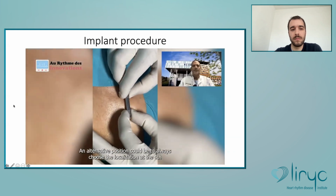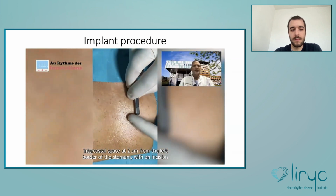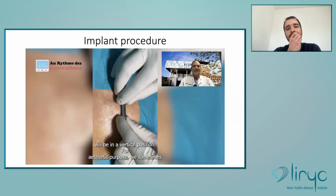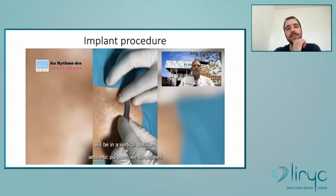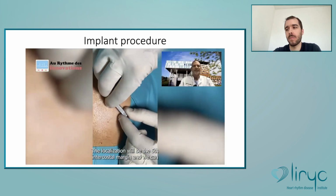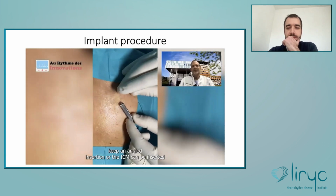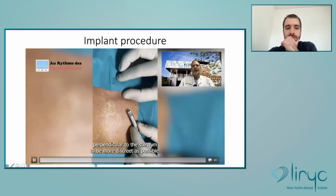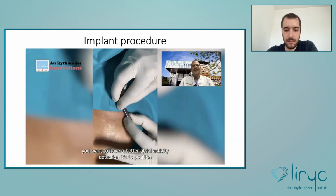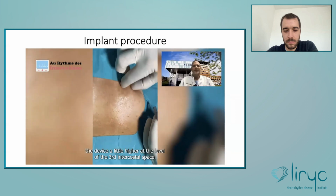Une solution alternative peut être de positionner le dispositif toujours au 4e espace intercostal, à 2 cm de la marge latérale du sternum, avec une incision qui peut se faire par le haut ou par le bas, mais cette fois avec un positionnement vertical. Pour des conditions esthétiques, parfois, on choisit un positionnement sous-mammaire, particulièrement chez les femmes. Donc, on va se positionner au 5e espace intercostal. Et on va toujours avoir cet angle-là où on peut mettre aussi le dispositif perpendiculaire au sternum, de façon à le rendre le moins visible possible. Une autre option peut être privilégiée si on veut optimiser la qualité de la détection de l'oreillette, c'est de positionner le système un peu plus haut, au niveau du 3e espace intercostal.